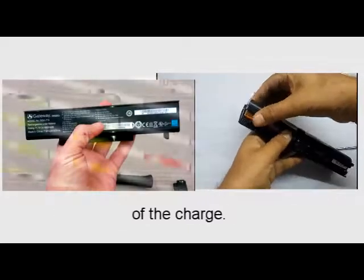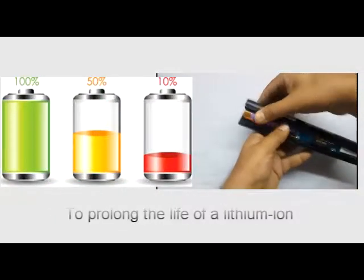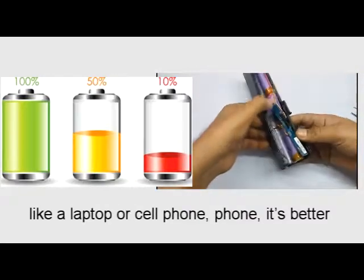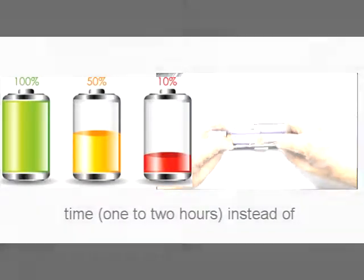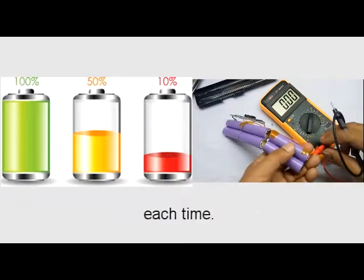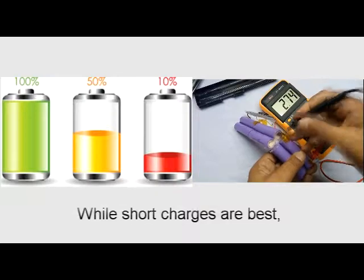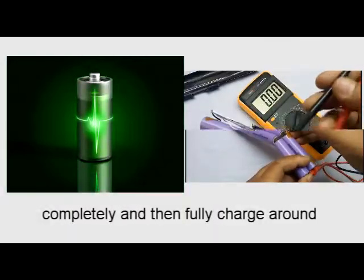To prolong the life of a lithium-ion battery that sees a lot of use, like a laptop or cell phone, it's better to charge it often for short periods of time, 1 to 2 hours, instead of charging it from a near dead state each time. While short charges are best, it is important to let the battery drain completely and then fully charge around once a month. This helps maintain good battery health.